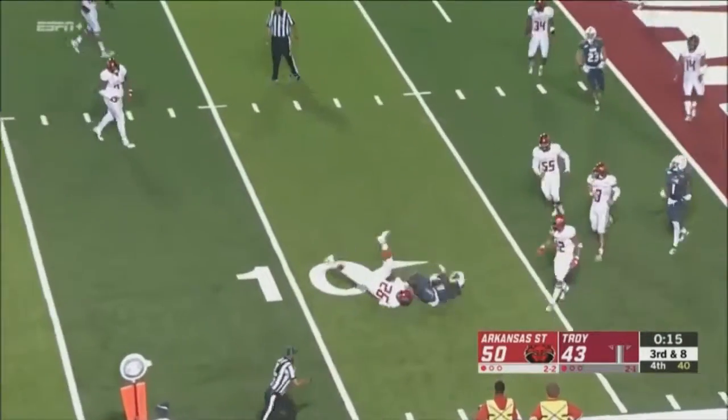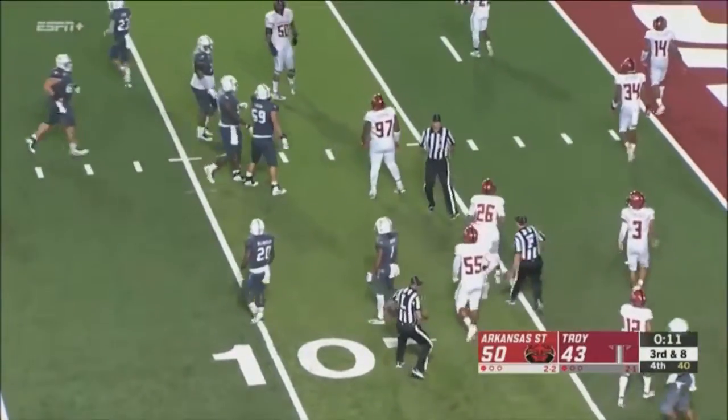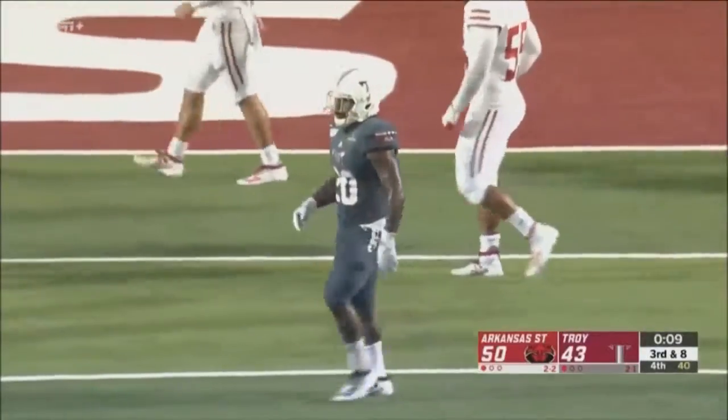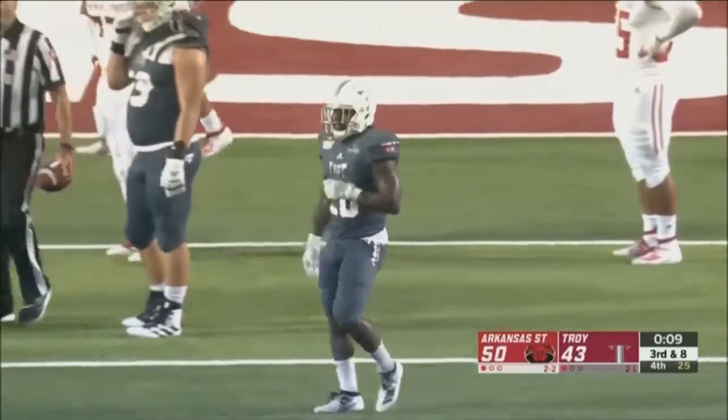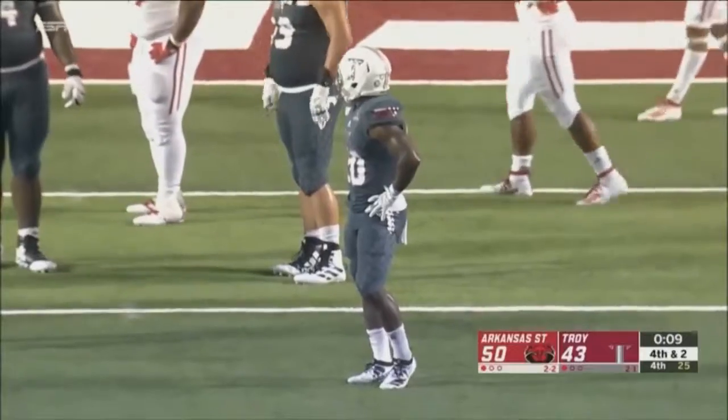Now, here you go. Here's sort of the odd ending to this one here. Troy's driving. They've got a little time left on the clock. It shows they have a timeout in the graphic there, but they actually didn't. Now, you see the clock there, 9 seconds. We have an injury now to a Troy offensive lineman.